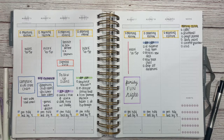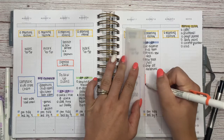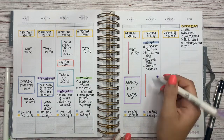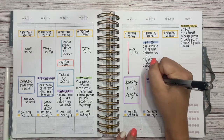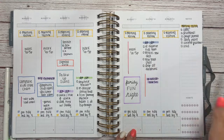And then after we do that, we're going to drop off the donations that we have accumulated over the week, because I'm also going to declutter our family room earlier in the week. And then we're just going to get outside and have some fun. I couldn't decide if this was fun or family time, so I decided to go with both colors. Get outside and have some fun. I don't know what we're going to do, but I want to make Saturday a fun day.